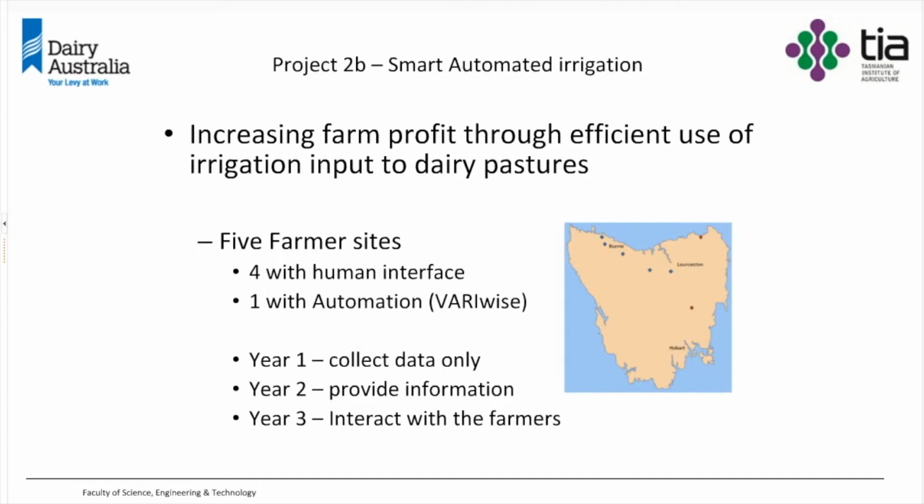If we look at the way in which we approach this work, in the first year we spent quite a bit of time just monitoring farmers' use of water and collecting data so that we could understand what practices were occurring, and we had no feedback or interaction with the farmers themselves, just the collection of data.